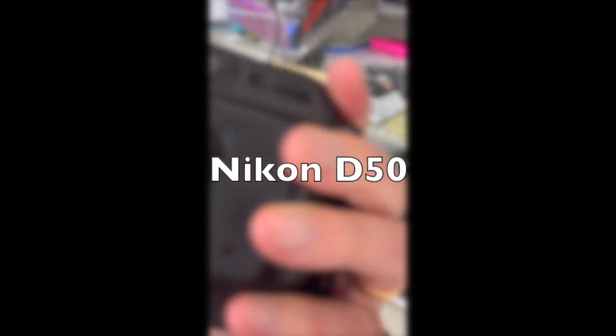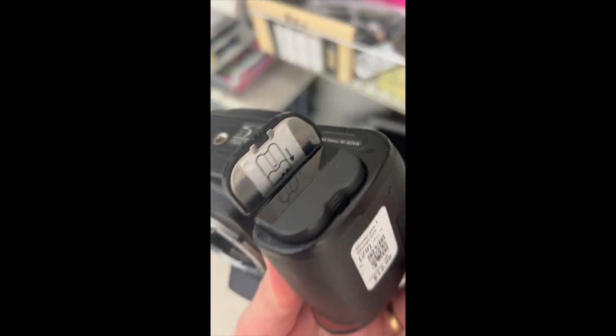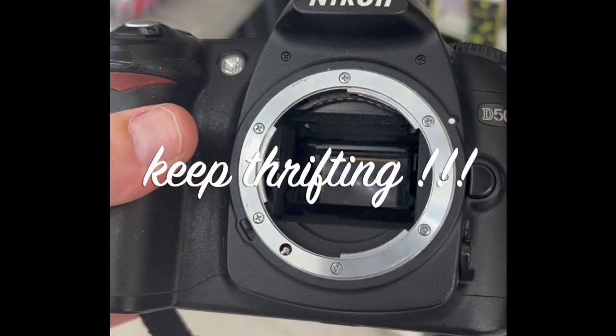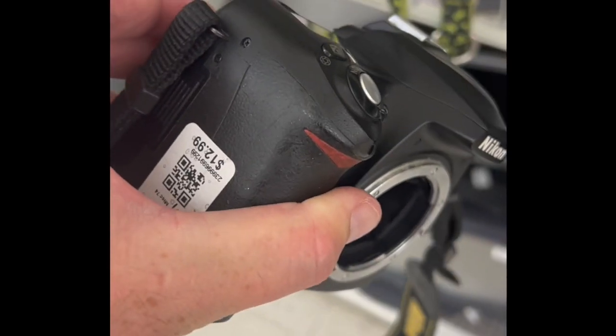CCD sensor, $12.99. Looks pretty clean. Keep thrifting. $12.99. Nikon D50. Beautiful.